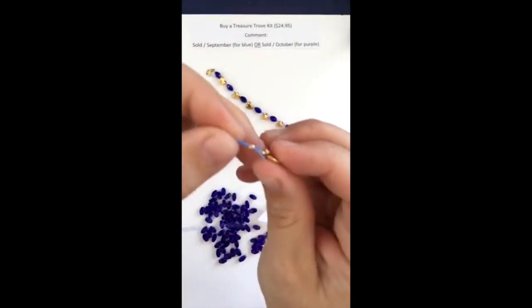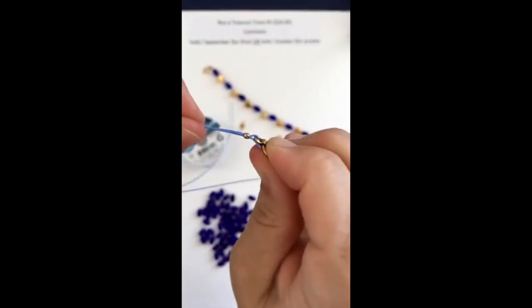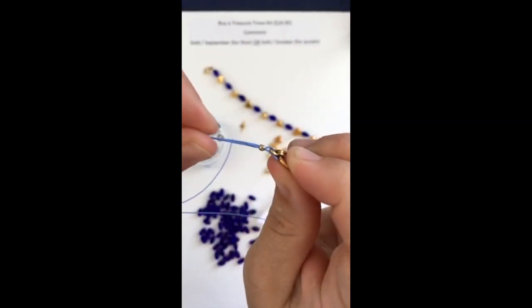And when I'm done, I'm going to have what looks like a little bead, but it's also a very strong connection.